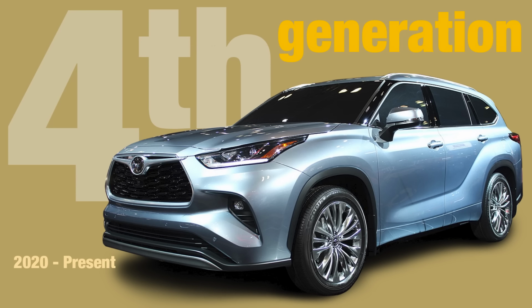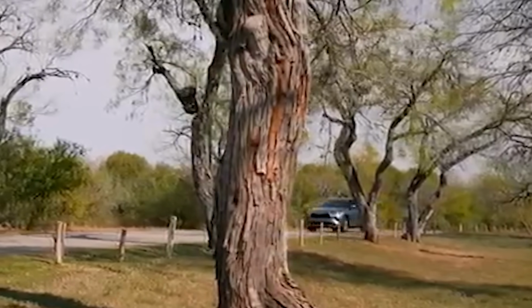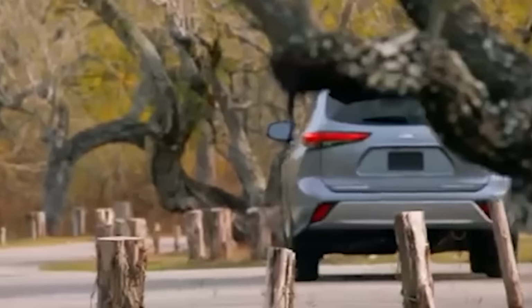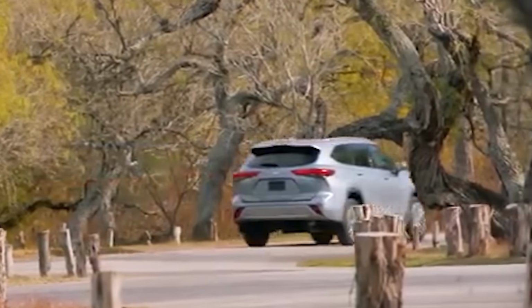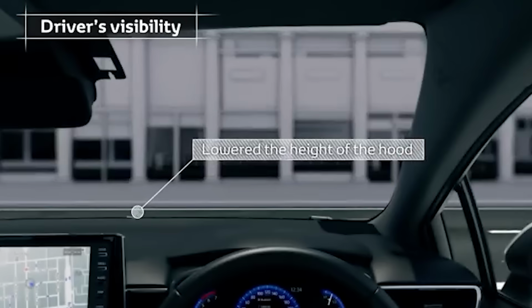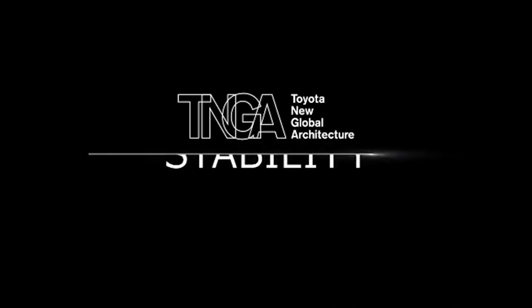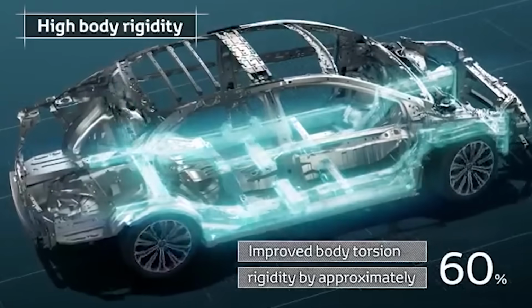For 2020, the 4th generation Highlander is being built on the new TNGA platform, which is short for the Toyota New Global Architecture platform. And that's sort of a one-size-fits-all overall engineering improvement for all Toyota models. Now, what it really does is it brings in better visibility. It carries over the Toyota Safety Sense package from the previous generation, of course, but it also brings in a dramatic increase in stability, a stronger cabin, and a more rigid body.